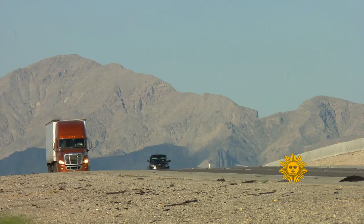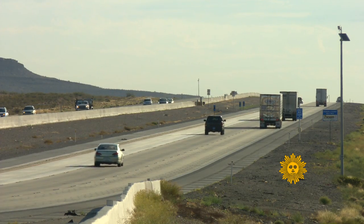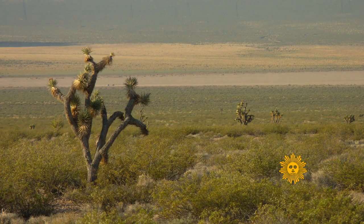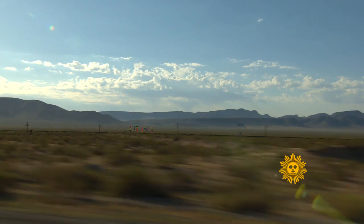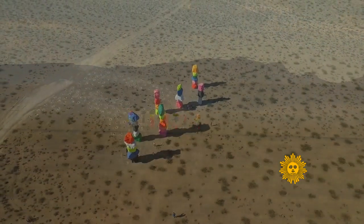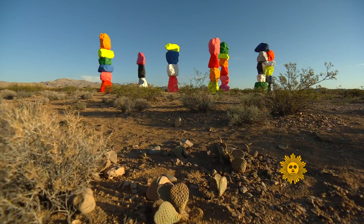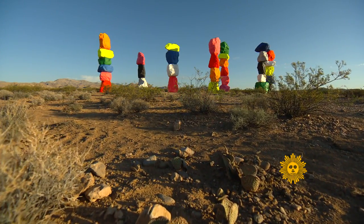I-15 in Nevada, just outside Las Vegas. It's arguably one of the more bland stretches of pavement on the planet. But out in all that khaki is something that has motorists rubbing their eyes in disbelief. This is no mirage. It's very real, very big, and very bright.